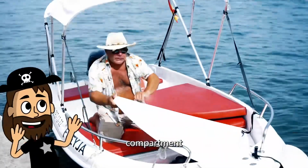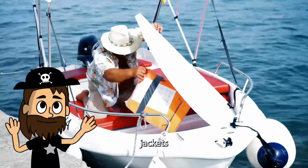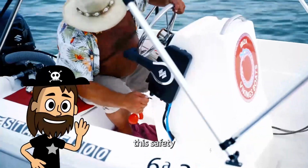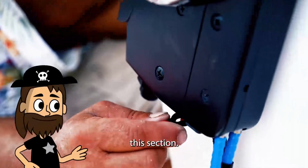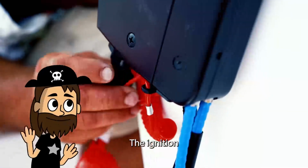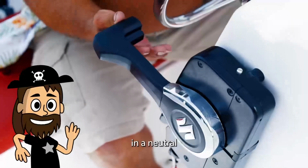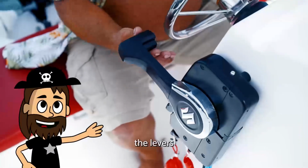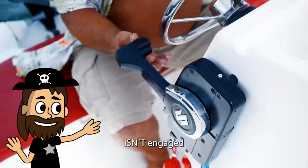This is your dry compartment where you can find your life jackets and store your dry belongings. To start the boat, first clip the safety clip onto this section. Then put the key in the ignition. The lever must always be in the neutral position before starting the engine. To ensure it's neutral, check that the lever is in the middle and the trigger isn't engaged.